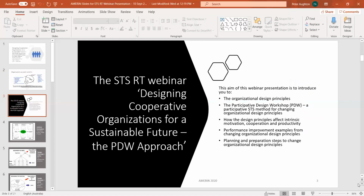So this is what I'm aiming to do: introduce you to the organisational design principles, if you haven't seen them before, and obviously the participative design workshop, which I say is a participative SDS methodology. I'll show you where the SDS component of that is in a minute. How the design principles affect motivation, cooperation, and actually mental health and productivity. Some performance improvement examples, and all the planning and preparation you've got to do before you embark on these sorts of exercises. Because you're fundamentally changing the DNA of the organisation. Because design principle 1, which I'll show you in a minute, is the opposite to design principle 2.